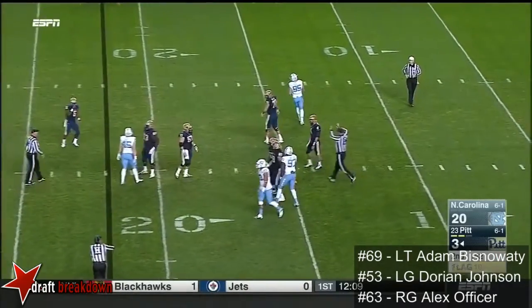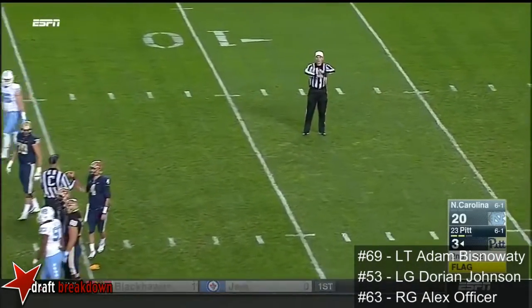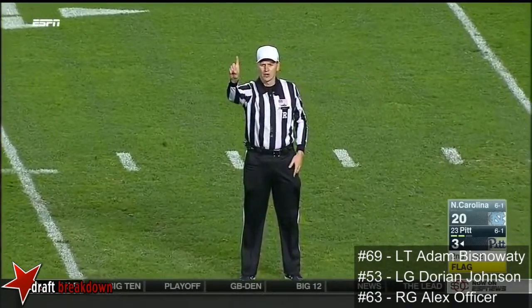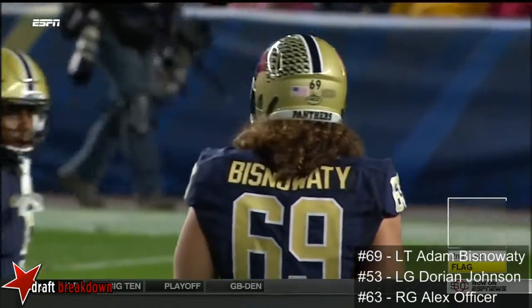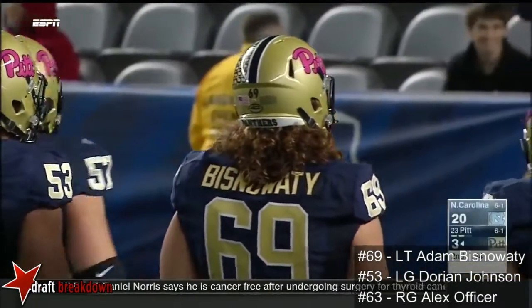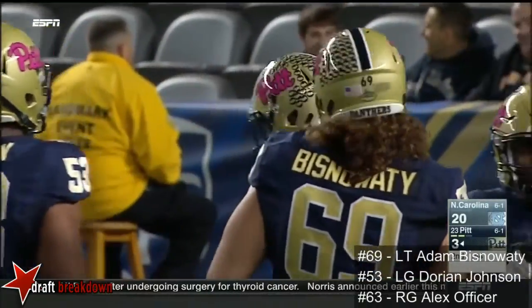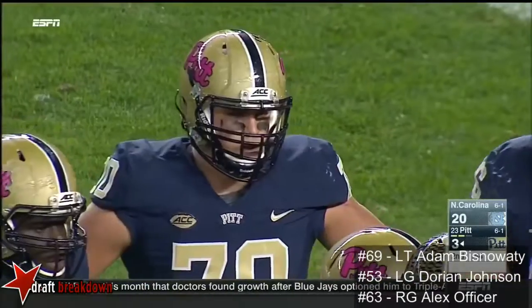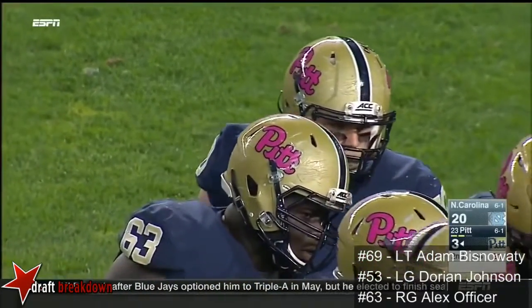Well, they have 44 seconds, the Pitt Panthers, and 2 timeouts. And can Nate Peterman get something going here for Pat Narduzzi's team? They've had long, extended drives. They've run 36 plays, more plays than North Carolina. They've had the ball for 18.5 minutes, but only had 3 points. From the 22, first and 10.